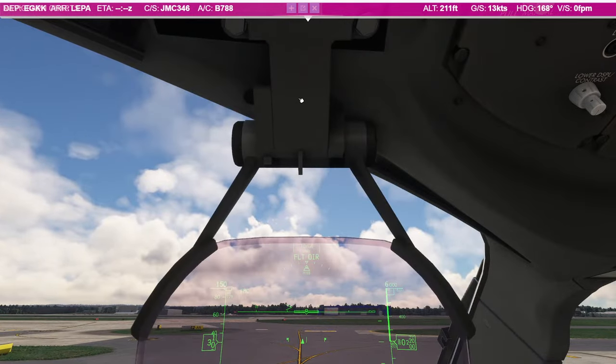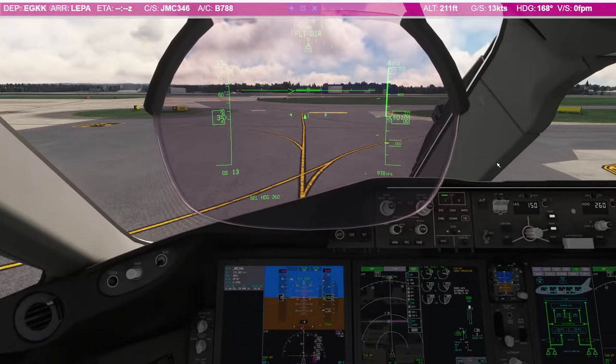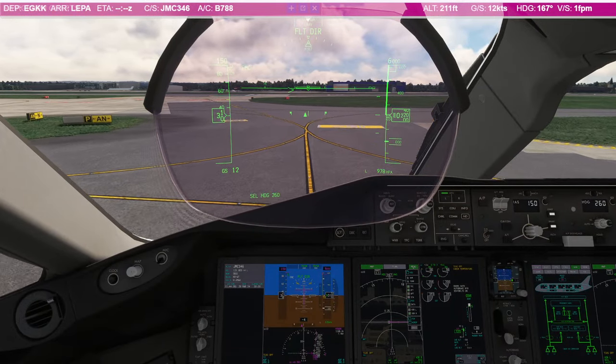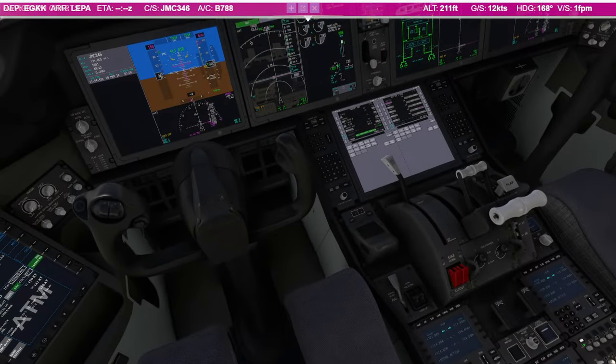JMC 346, no further ATC available. Monitor Unicom 122.8, goodbye. Monitor Unicom 122.8, JMC 346, thank you for your help, bye bye. That's surprising. Gatwick Ground, good evening. Easy 3-2 Whiskey Juliet, at stand 553. We'll do that station a little Echo bit later.